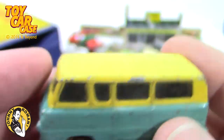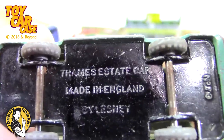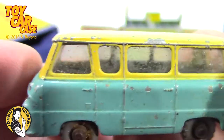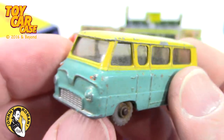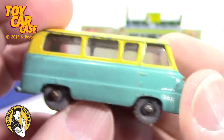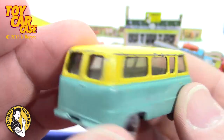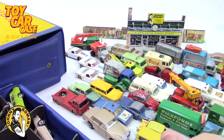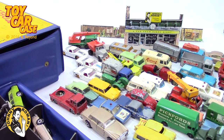Two-tone killer. Nothing on the interior. Thames estate car, made in England by Lesney. Number 70. Oh, I'm just digging all these weird old classic cars. This is a show of all shows at Johnny Roman's Supper Club.